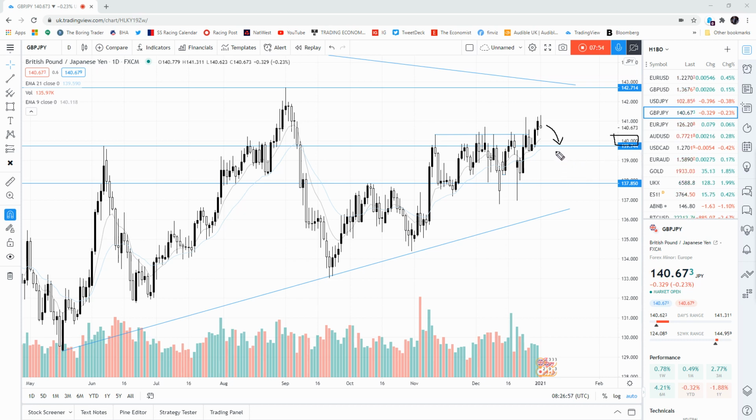139.75, a close below that would expose 137.85, and also this trend line that's acted as support a few times, but a bit messy. I think it's going to take a few days for GY to sort itself out, unless we get a close above 141.25, and we push towards 142, 143. So yeah, a bit messy. It's going to take a bit of a push to get out of this choppiness on GY.